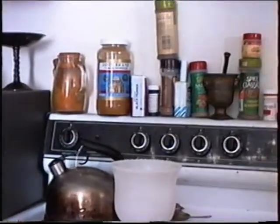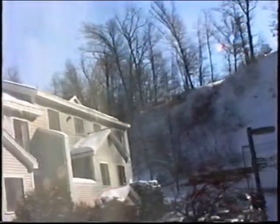Now we're in the kitchen. So you probably gather. And we'll check out the outside. It's a view of the hill. There's Trinity College behind that, but it's closed. And there's the snow pile.